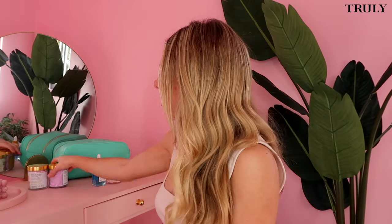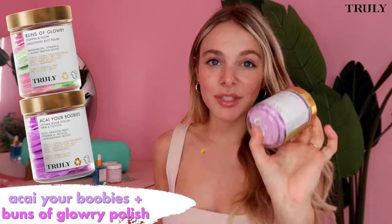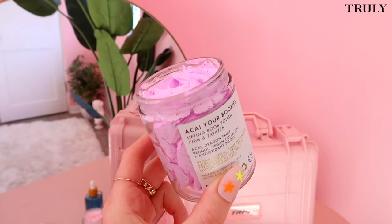Okay, so next up are 2 of my absolute favorite products ever. Also, your boobies and Buns of Glory. These are boobie and booty polishes. Starting out, we have the boob polish. So this is gonna be the purple swirl. This contains acai, so it smells kind of a little sour but sweet. It contains acai, retinol, vegan collagen, and an antioxidant boost.